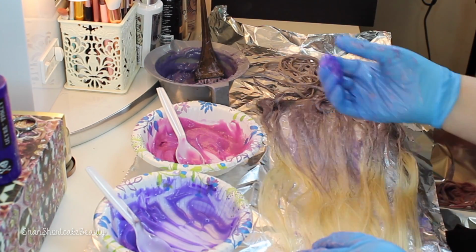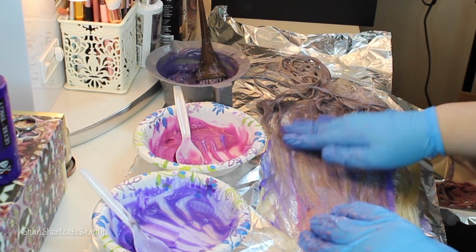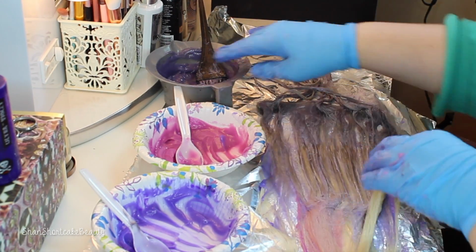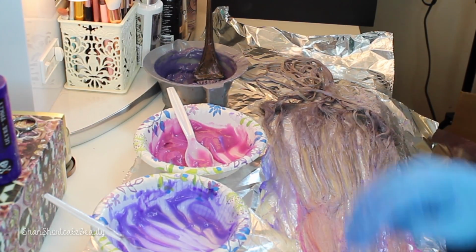So I probably took about 5 pieces up and did that, and now I'm just putting random colors. I was kind of tired at this point and I was like, well, what can I do? So I did obviously rotating it in pink, purple, pink, purple. I wanted it to look kind of like a watercolor painting. Yes, that's what I'm thinking.